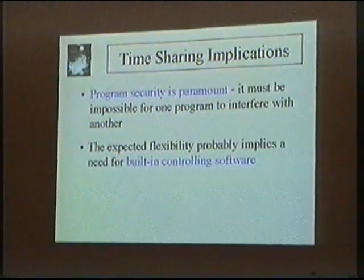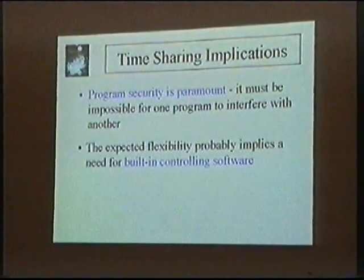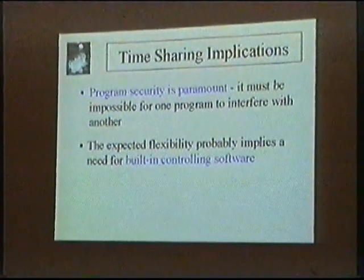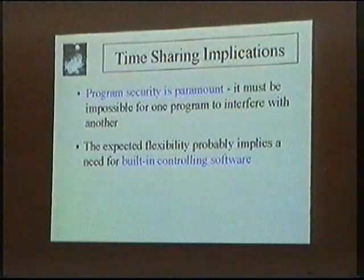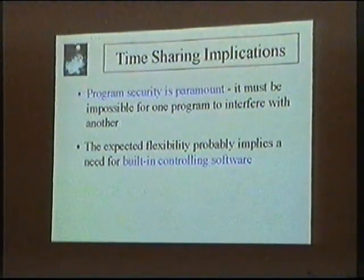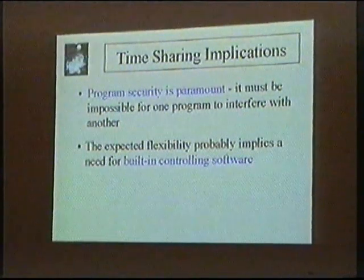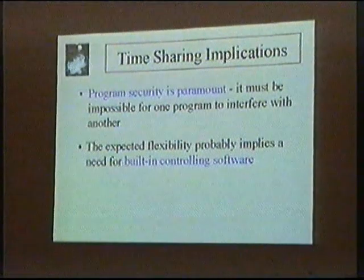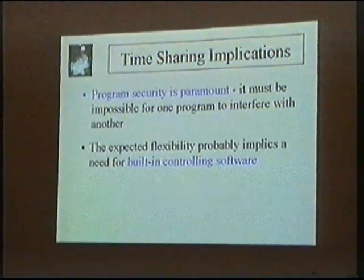Now, because of that expected flexibility, multiple programs and so on, it probably implies that we're going to need some built-in controlling software. Here's a novelty. What customer is going to pay for equipment for software which doesn't belong to him? It's because it's the supplier's software. It was a novelty to have this idea of putting software in the computer permanently to control the computer.